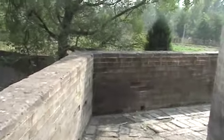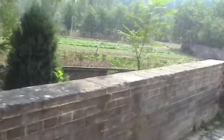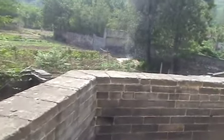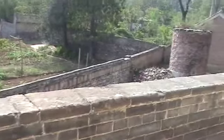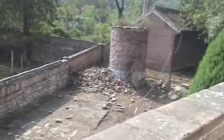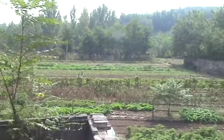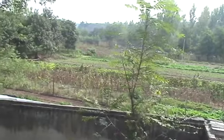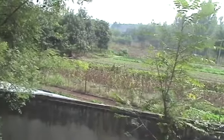What I'm supposed to be on the lookout for here in this small town is engravings on the door lintels, on the front door lintels. I'm guessing the Yellow River's down there. So I'm going to see if I can find a way to walk down there a little while.